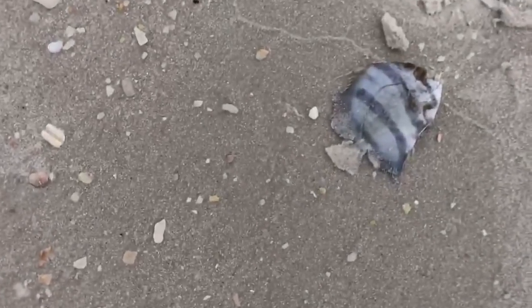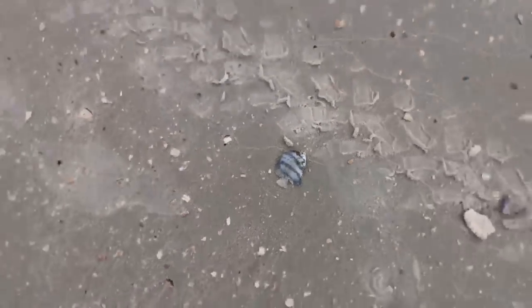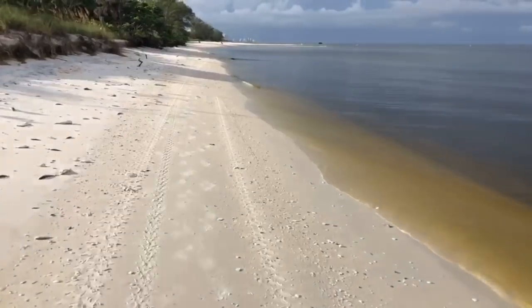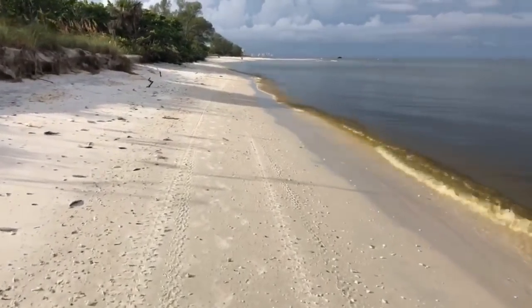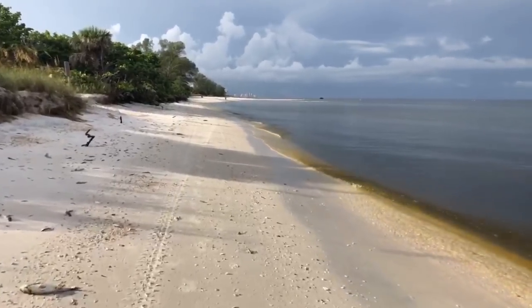There's a little baby angelfish on the beach. So sad. A little baby angelfish. As I said earlier, several times, this bout of red tide has not spared any species of fish. I have seen just about every kind of fish in Southwest Florida dead on the beach here. Very disturbing.